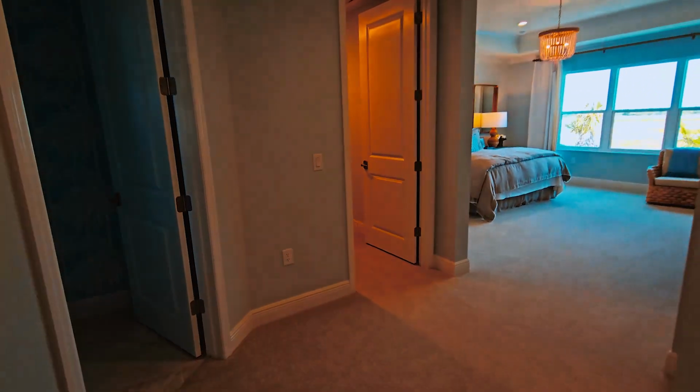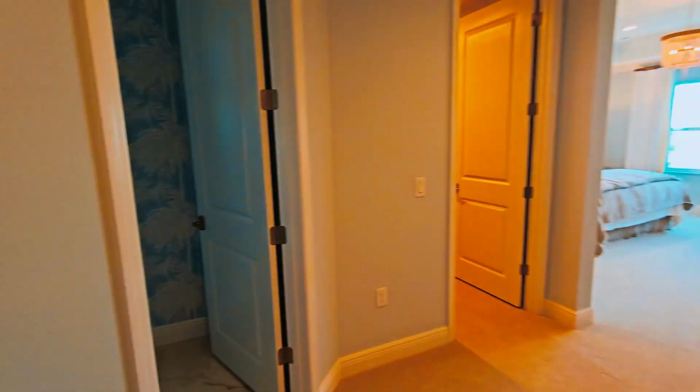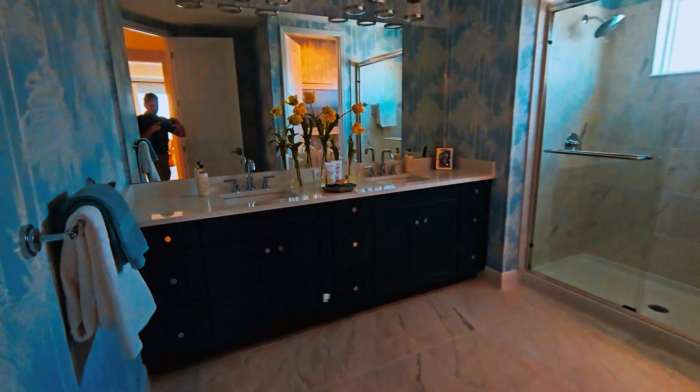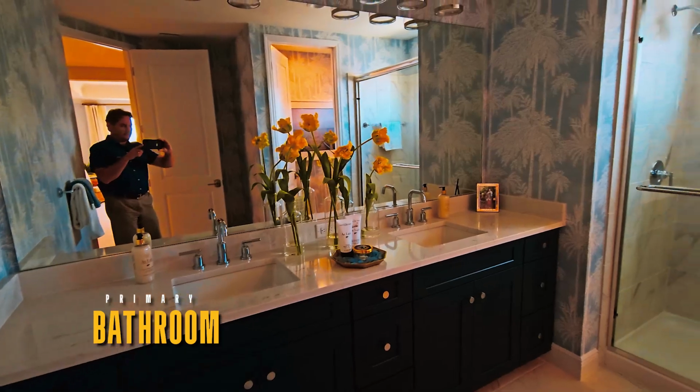oh, we're entering a whole suite. So if we close the door behind me here, we got some angled walls here. I really like. So if we step here, we're right into your primary.